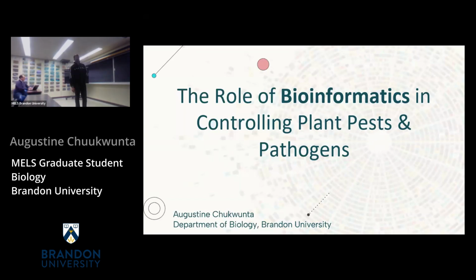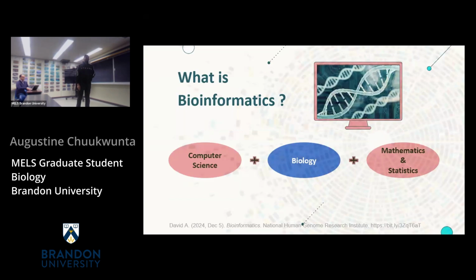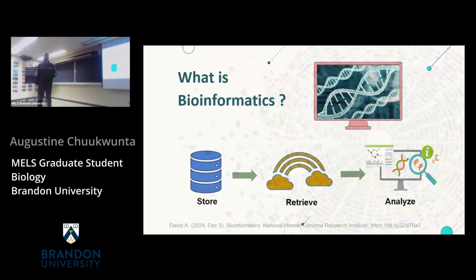Today I'll be sharing what bioinformatics is, why bioinformatics is important, and how we can harness bioinformatics in controlling plant pests and pathogens. Bioinformatics is an interdisciplinary field that combines computer science, biology, and mathematics to solve biological problems. That is, in bioinformatics, we use computers with a set of mathematical algorithms to analyze complex biological data in order to solve biological problems. We could also define bioinformatics as a science that stores biological data in a database. We retrieve this data from the database and analyze it using various bioinformatics tools and approaches.